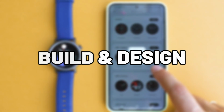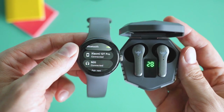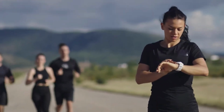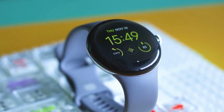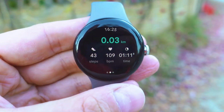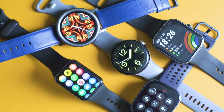Build and design. Another surprise, these budget watches don't feel cheap anymore. The Redmi Watch 4, for example, looks and feels nearly identical to an Apple Watch at first glance. It has a metal frame, a crisp AMOLED display, and smooth animations. You'd be hard-pressed to tell it apart from a $300 watch without looking at the logo. The Amazfit Bip 5 takes a simpler design approach but still feels sturdy, with lightweight comfort that's perfect for workouts. It doesn't scream premium, but it also doesn't look like a toy.